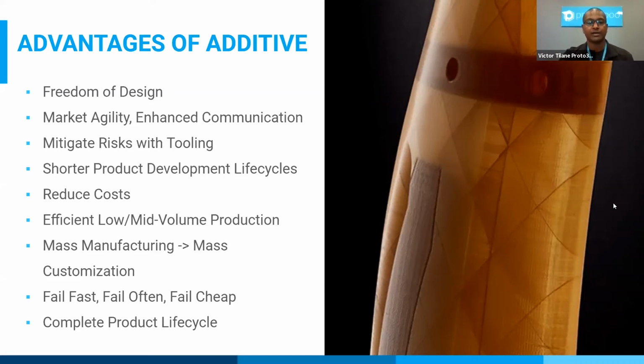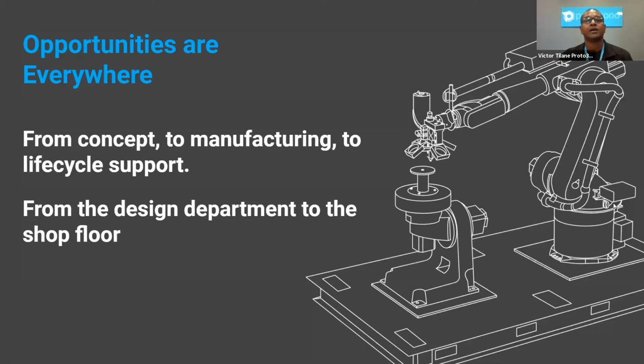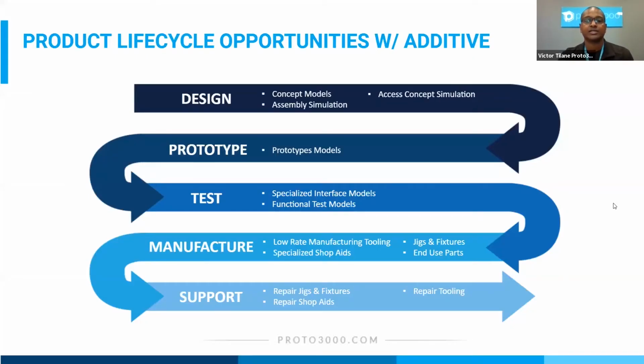And complete product life cycle. What that means is additive manufacturing can be integrated into the complete product life cycle of a product. Additive manufacturing has obviously, and for a long time, been used for concept modeling and prototyping and things like that. And now more and more it's being integrated into the testing and qualifications of a product, where, for example, if a company needs to test out what a certain fit looks like, they'll print that out, or you can make test parts to calibrate your automation systems, for example.